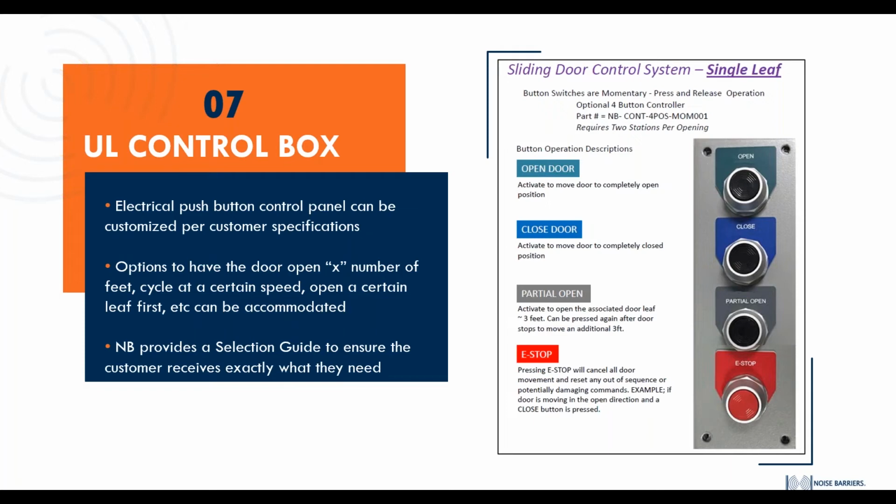Here's your typical control panel on the, once we close that box, seal it, and lock it, those are your 4 typical operations. Open it, close it, stop it, once it's on its way, and then the e-stop. We could do anything somebody wants, particular, but this covers 95% of what anybody wants.